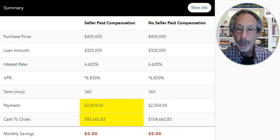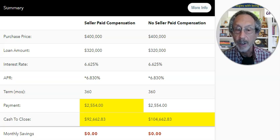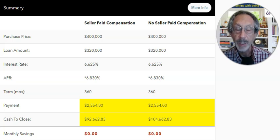Column number 2. No seller paid compensation. The seller doesn't want to pay anything. So same purchase price, 20% down. We've added the $12,000 3% commission to the bottom line. So now the client's cash to close goes from $92,600 to $104,600. The payment does stay the same. So that's option 2. That's a pretty obvious one. A lot of buyers may not have the 3% or might not want to shell out the 3%.